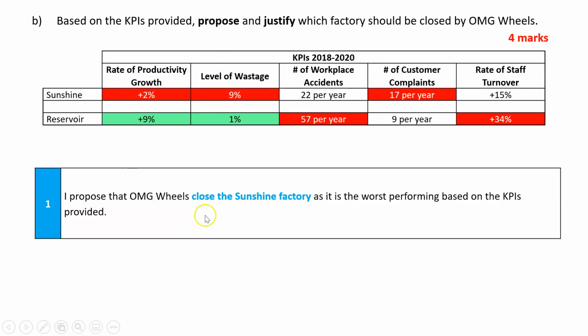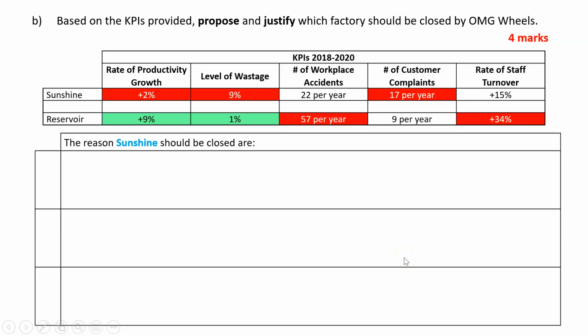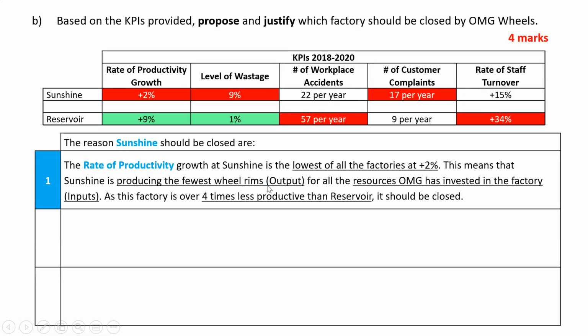Now, you've got to justify it. It's like when your parents say, justify your behavior. Why did you get home late? You've got to have 3 reasons, okay? So in this case, I'm going to justify why I should shut Sunshine. And I'm just going to pick 3 KPIs. Which 3? Well, maybe not workplace accidents and staff turnover. They're not too bad. So I'm just going to pick the other 3.